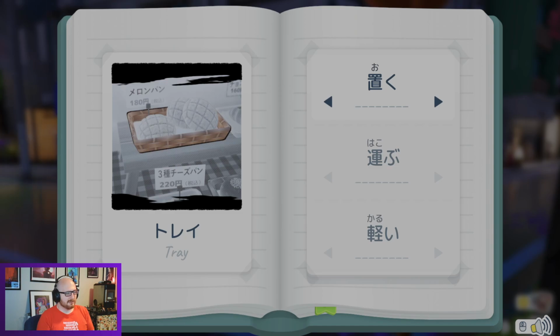Alright, today, we have today. Oku, yep, not aku, oku. You have hakobu, which we've already had, and karui, which is the opposite of omoi. So karui is light, lightweight. So ano tray wa karui da. So you could say that tray is light. But with all that bread on there, it's probably not light. So you might say karukunai, karukunai.